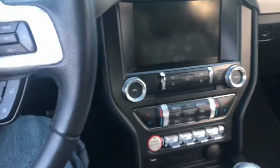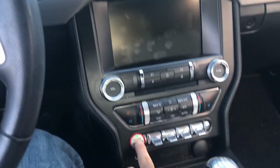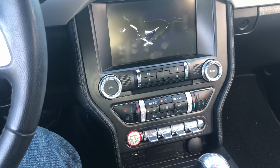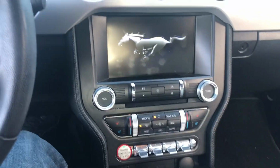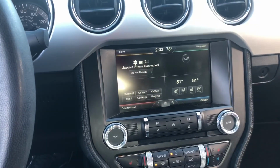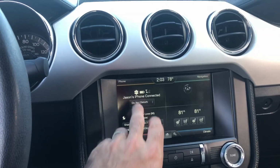Jump inside. I got my fob already in the center console, so start the engine, push the clutch in. Alright, so this one's a premium pack, so it's got navigation, XM radio, the big screen. Makes it pretty sweet.